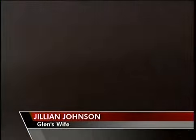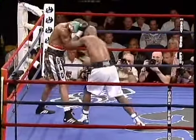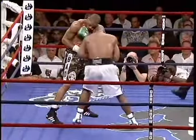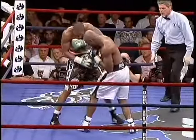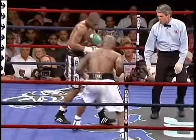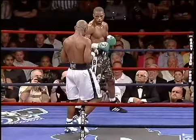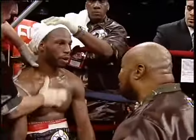Johnson's wife, Jillian, applauding, supporting her husband, Glenn. She saw something she liked, I guess, Al, the last round. Yeah, Glenn Johnson had one of his better rounds in the last few rounds. They're working the body, good shots downstairs. That's the place where he can make some things happen. That was the good short chopping right hand and the hook. And look at that great combination work on the inside by Glenn Johnson, momentarily pushing Dawson back. Dawson did some good work of his own as well.